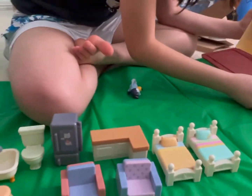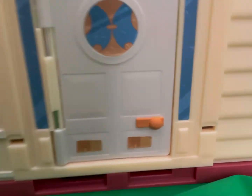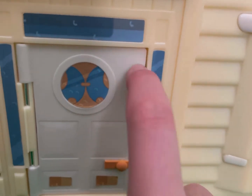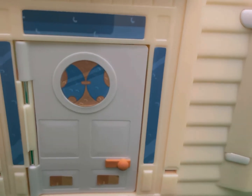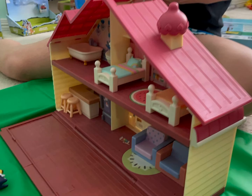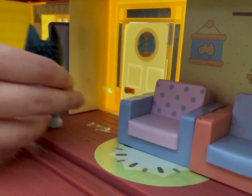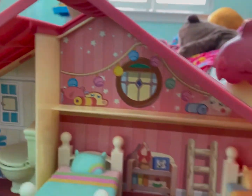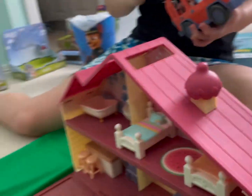We'll be right back, people at home. Here's what everything looks like out of the boxes.